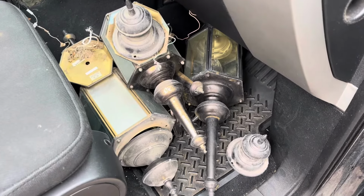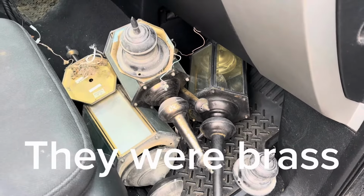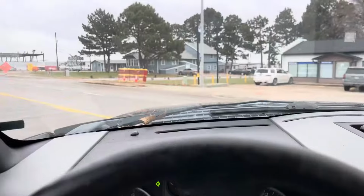Here we got four light fixtures. I don't know if they're aluminum or brass or what they are. I'll have to check them out a little more here and see. All right, we are done for the day. Go to the junkyard.